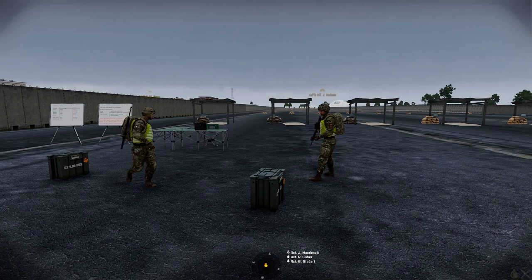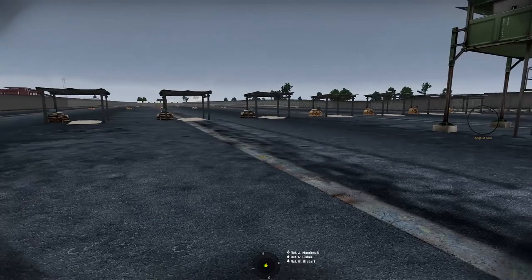No. If you want to fill up a firing point from that side, because I think lane 3 is a bit buggy on this, so we fill up from that side, grab a lane each, and we'll go through a practice shoot first.